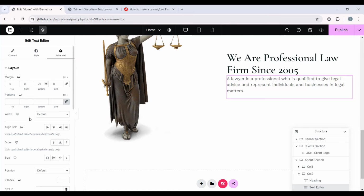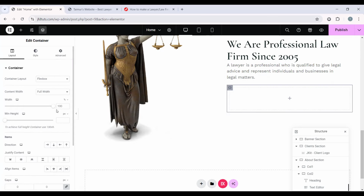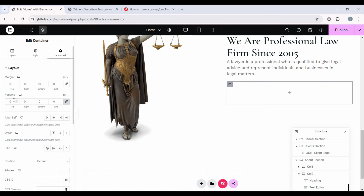Alright, now let's go to advanced and unlink the margin and leave some space like 20 on the bottom. Then let's use this width and select this custom, and in the custom width, let's type 92%. Now after this text, I want to add a container like right after this. Let's make this direction to row and align stretch. Then go to advanced tab and let's add some margin on the bottom, 50 pixel, and padding leave it 0.